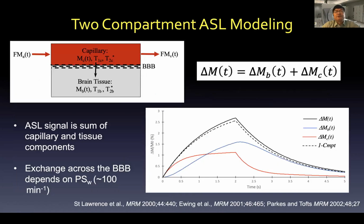So how do we measure water exchange? Of course, our group has been working for a long time in arterial spin labeling. Arterial spin labeling uses magnetically labeled water molecules in the arteries as an endogenous tracer. When it flows into the capillary, it will actually extract and exchange across the BBB into the brain tissue. There's a small fraction, maybe 5%, that will flow out into the veins. If we ignore this component, the labeled blood really has two components, one in the capillary, one in the brain.